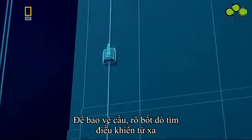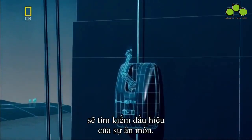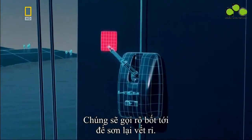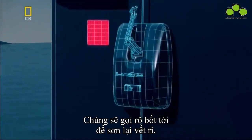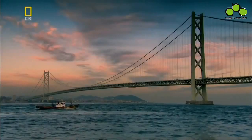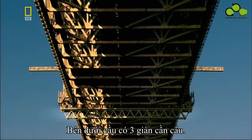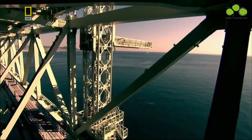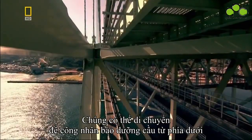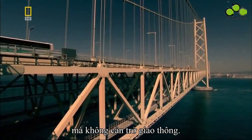To safeguard the bridge, robot watchmen, guided by remote control, look for evidence of corrosion. They can call in robot painters to patch up damaged paintwork. Beneath the bridge hang 3 gantries. These allow ordinary mortals to carry out maintenance work from below without interrupting the flow of traffic.